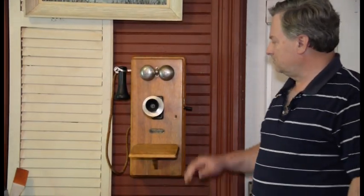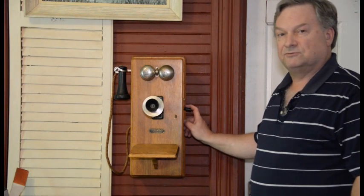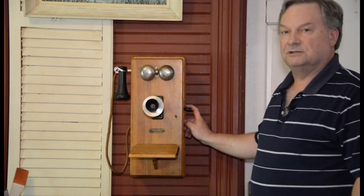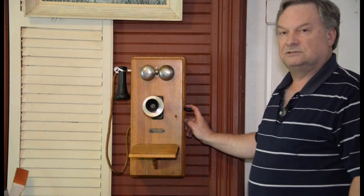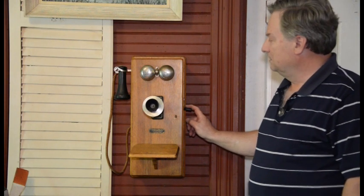Hello, here at the museum we have a crank telephone, sold by the Montgomery Ward Company. I believe it was manufactured by the Kellogg Company. This is the style of phone that would have been in local houses in the late 1800s, early 1900s, possibly going up to the 1920s and even '30s.